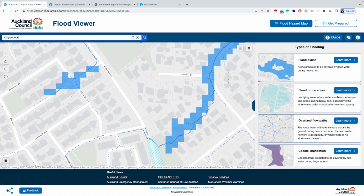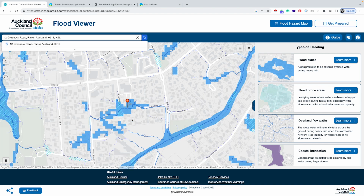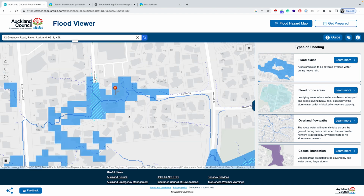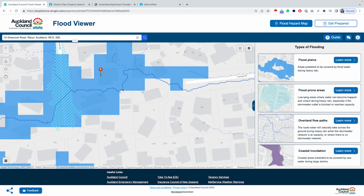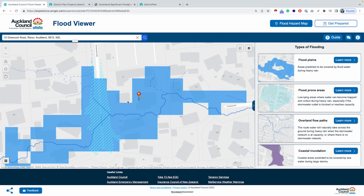I've been playing around a lot with the Auckland Council map. I don't choose the properties that our investors look at here at Opus Partners, but I started putting in addresses. And I saw that one development I've actually been researching a little bit, 12 Greenock Road in West Auckland, is in a flood-prone area. It's on a floodplain. It's got a flood-prone area on the road. So in an extreme weather event, you actually could have some flooding in this area.